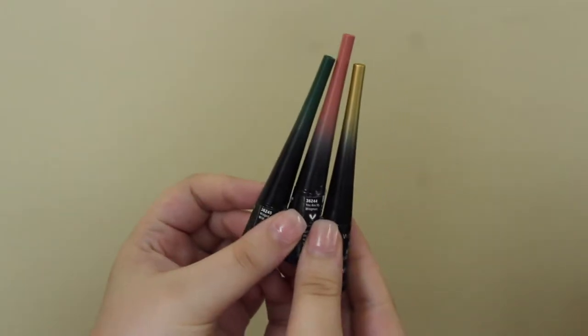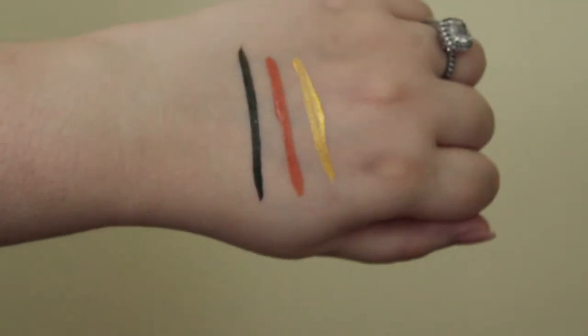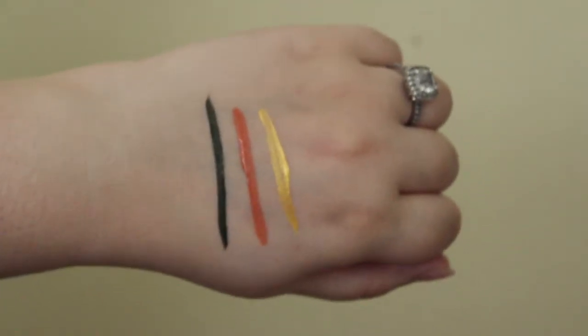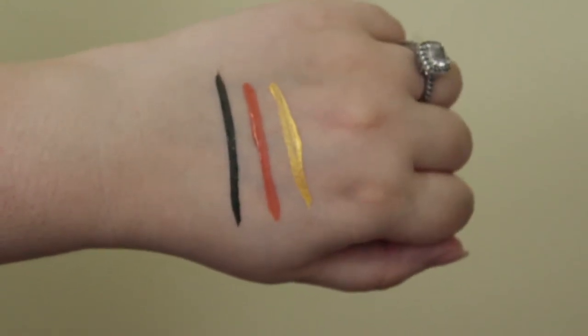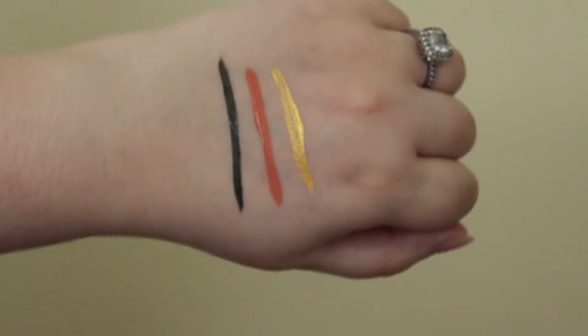We're now going to go into the liners. So for the liners, you get two matte and one metallic. With the two matte colors, you get a beautiful green color, which is called Winged and Wild, a pretty peachy pink color, which is called You Are My Wingman, and for the metallic gold color, it's called Gilded Wings.